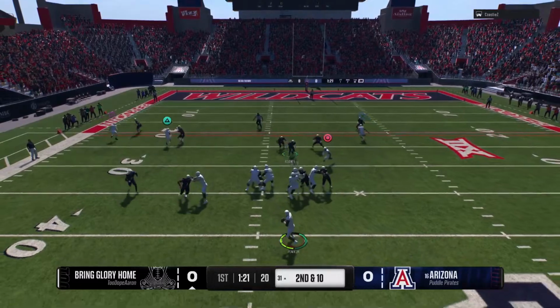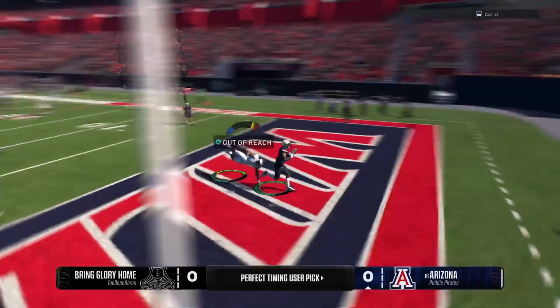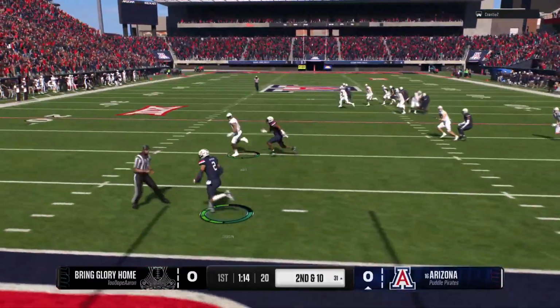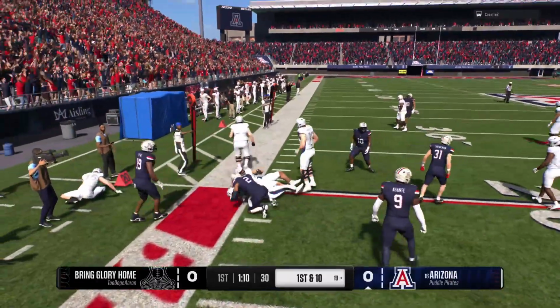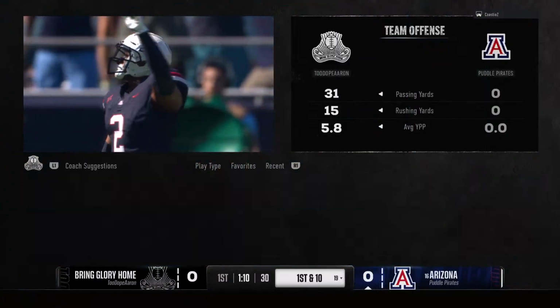Looking to pass, it's Woodson. Fires deep toward the end zone. And that pass is intercepted. He'll try to take it back. And a big return after the INT sets up the offense for this possession.